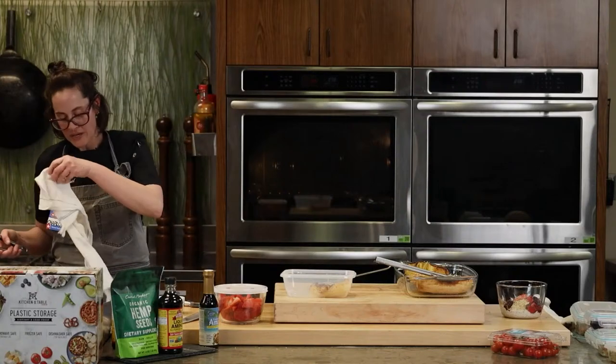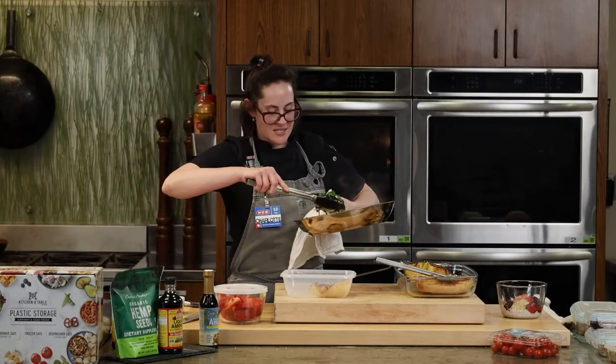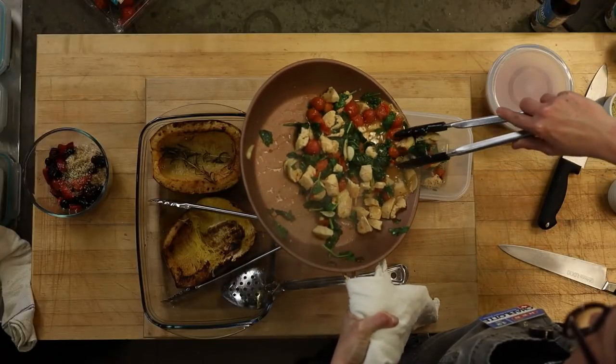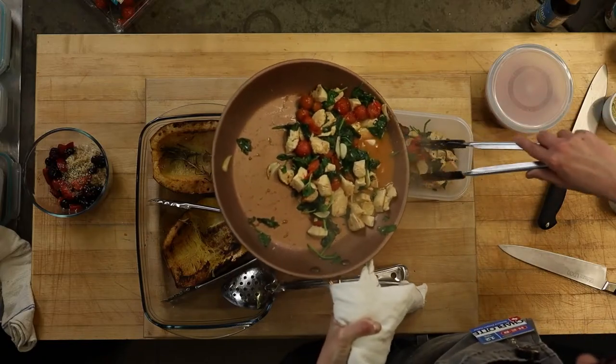Okay, and this is it. All we're going to do is take this chicken, get that sauce, and put this on top. Add a little bit of that sauce in there. And you could top this with a little Parmesan cheese or an aged balsamic vinegar.